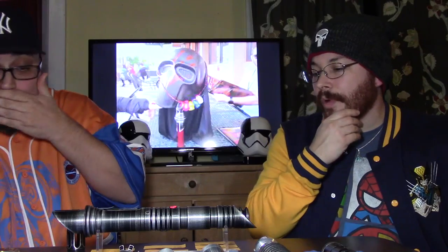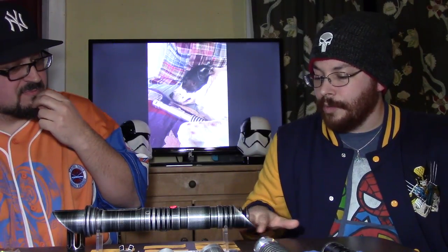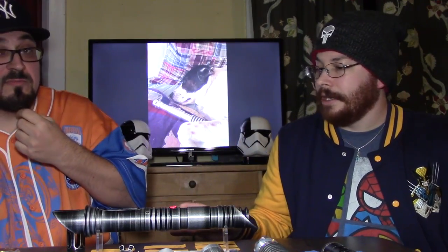So with the deep seat of that, it would be really great. I know we said we weren't going to do too much of this, but it'd be really great if you want something with sound and you might do some dueling. Because it is deep in there, it holds the blade really well. And it's got two blade retention screws, which I like. I always love having a couple blade retention screws.